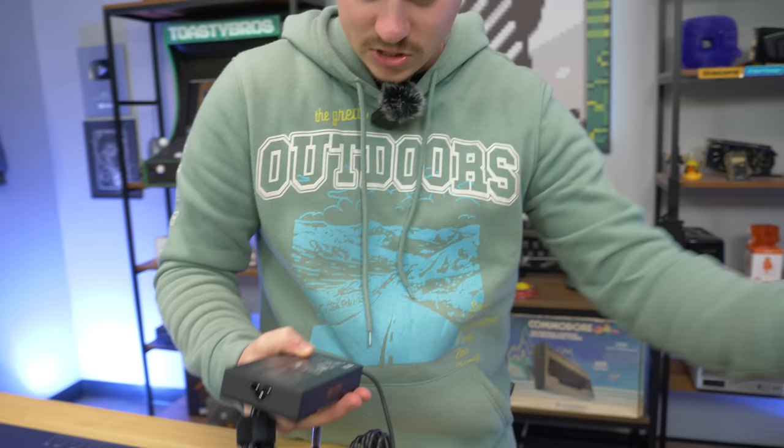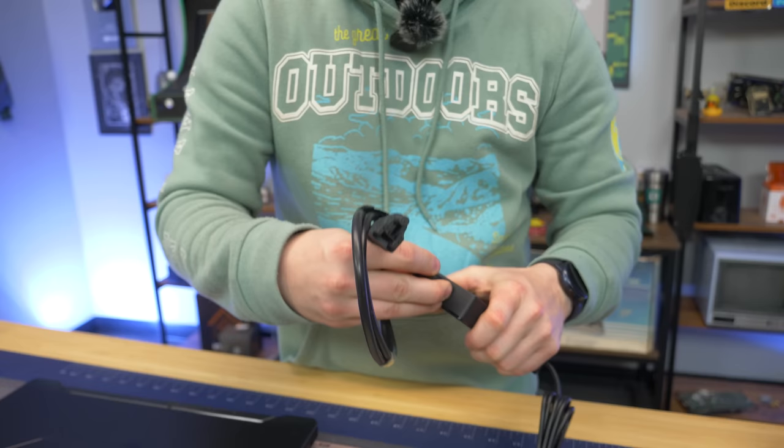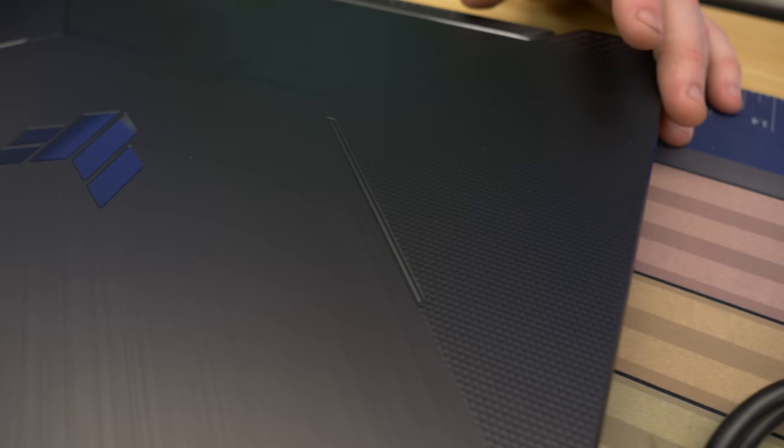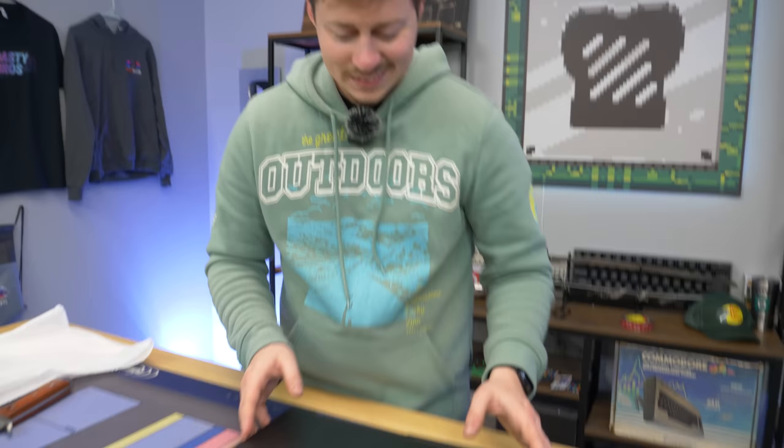Just uses one of these standard connectors that you guys are pretty used to, one of the three prongs, but that's good to go. Now our laptop itself, we have the kind of ASUS TUF design that I'm used to seeing. The back's not super blingy or anything. It looks like these might be lights, but I cannot tell. I don't think they are. We'll turn it on and find out. But yeah, just really nice graphical design.